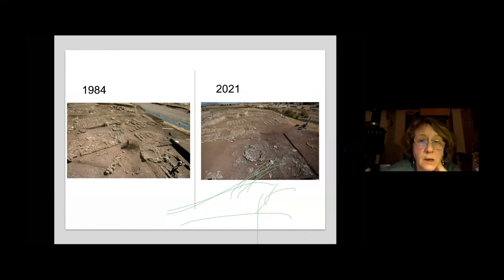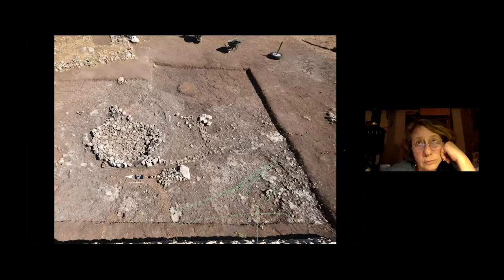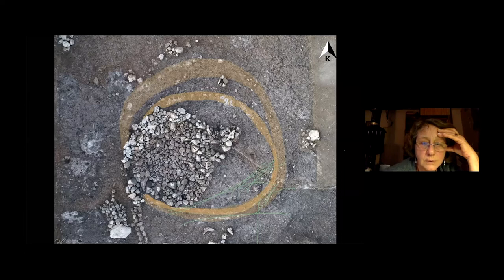We couldn't understand it. But what we have exposed here, as you have seen, are these calcified traces of wattle and daub architecture. And there are two huts here, one and another inside. And this stone, whatever it is, a hut or something else, we really do not understand. At the end of last year's season, there were two quite large ones, one inside another, wattle and daub architecture, unburned but calcified.